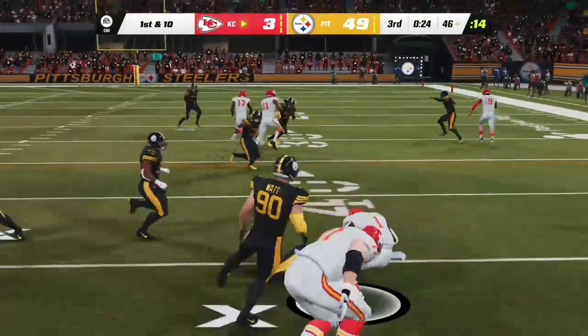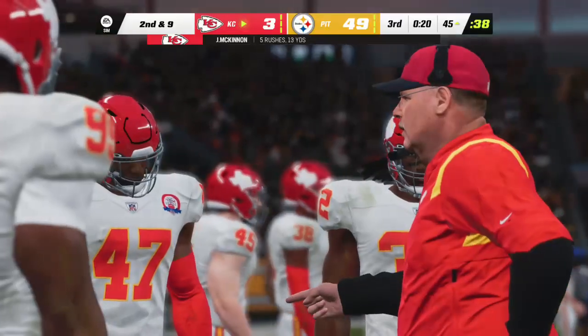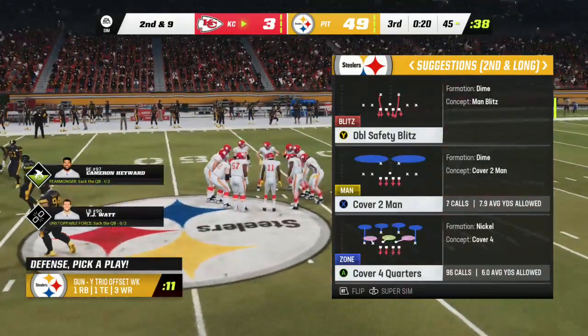Straight ahead they go with McKinnon. And he's going to get this one down near the 45-yard line. Miles Jack there to make the tackle. This defense just continues to bottle up that ground game.